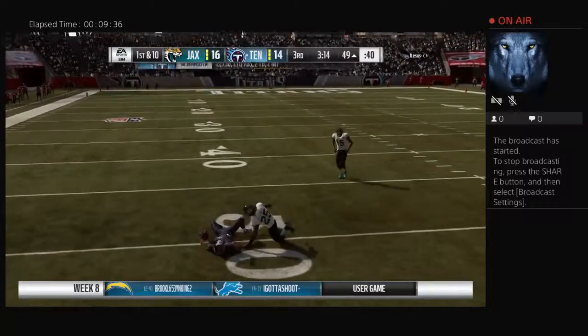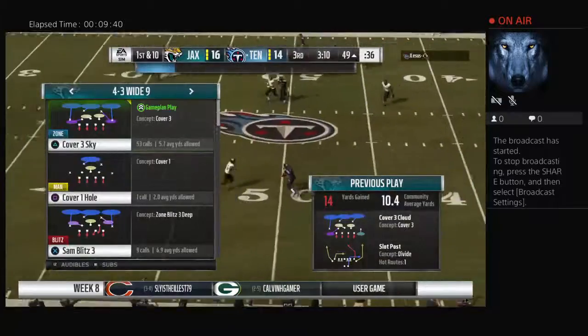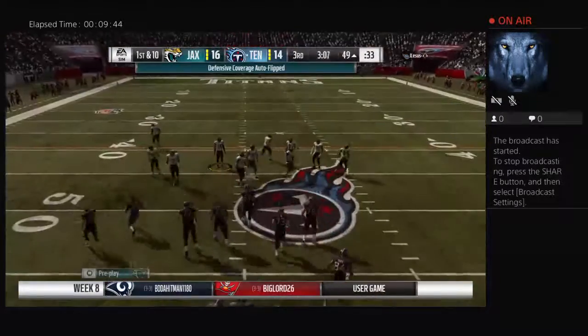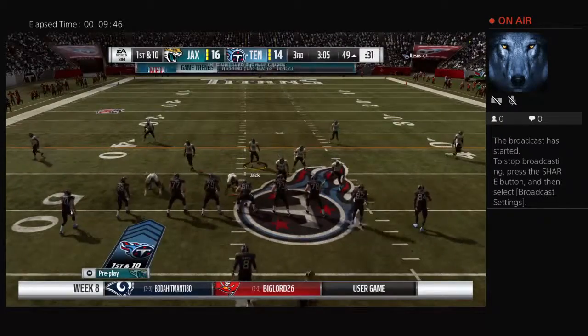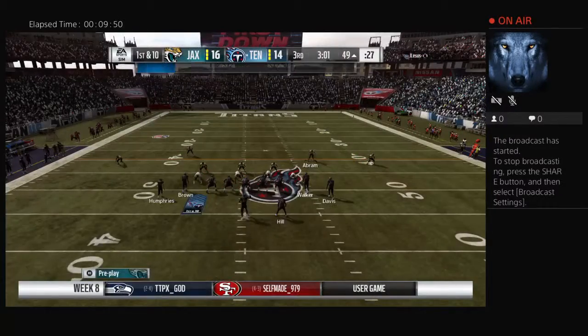He gets it to Humphreys. And he'll be taken down, but not before he works it past the 50. First down yardage on the first play of the drive. Give him 14. Mariota now. 5 straight completions here in this second half. 1st and 10.